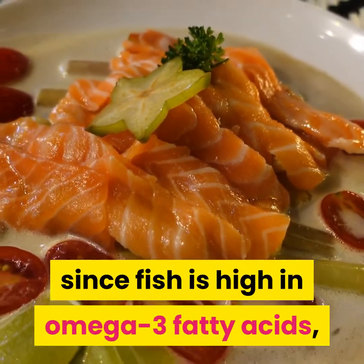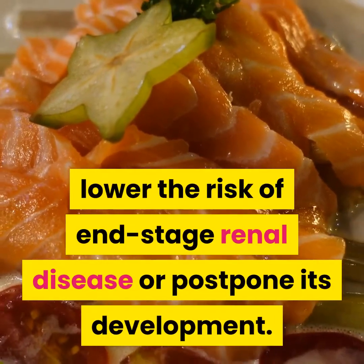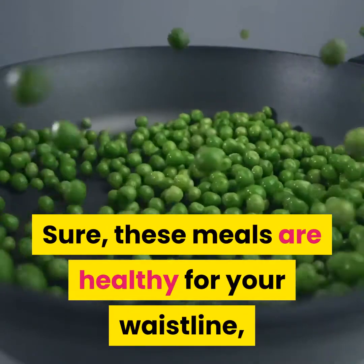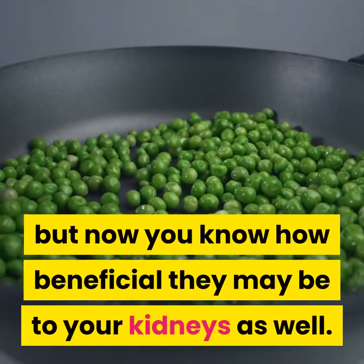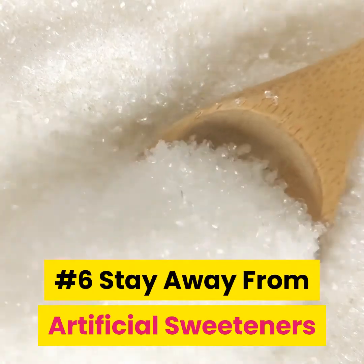Number 6. Do a 2-day kidney cleanse. A 2-day kidney cleanse is perhaps one of the most efficient treatments for cleansing the kidneys. This is a strategy where you set aside 2 days to only eat and drink food and beverages that are good for your kidneys.